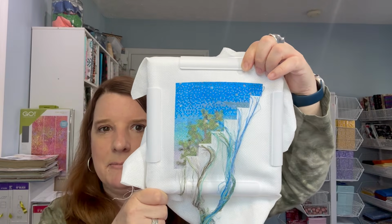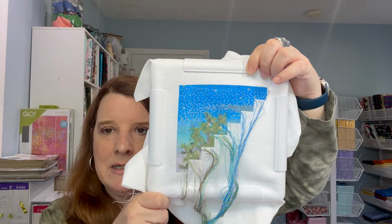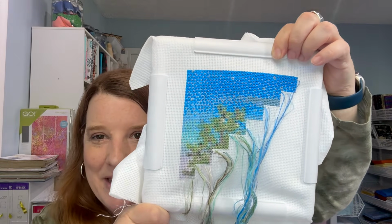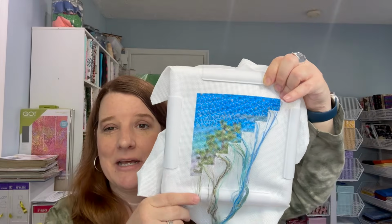I usually do them. I don't know if I'll do May. We'll see what the chart is. But it is super fun. It does keep me motivated because I know I have to get 100 stitches in a day. This was a new start as well. So I'll have 3,000 stitches at least by the end of the month for that one.